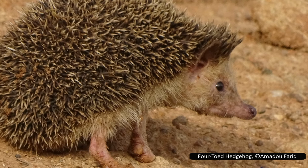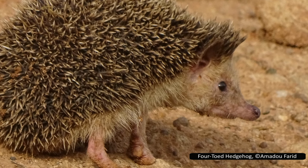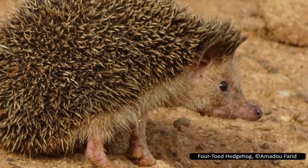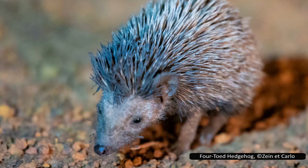Estivation is similar to hibernation, but it is in summer instead of winter. 4-toed hedgehogs may do this for around 6 weeks in summer, but it is possible that this is not directly because of the heat. It may be due to the lack of food at that time. The main predators of 4-toed hedgehogs are Verreaux's eagle owl, jackals, and honey badgers.